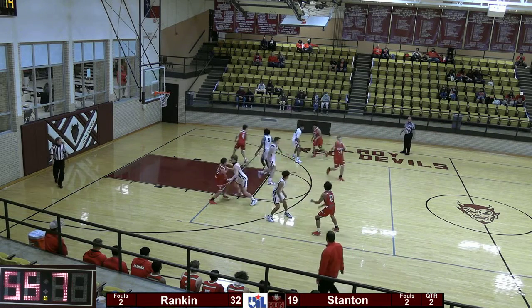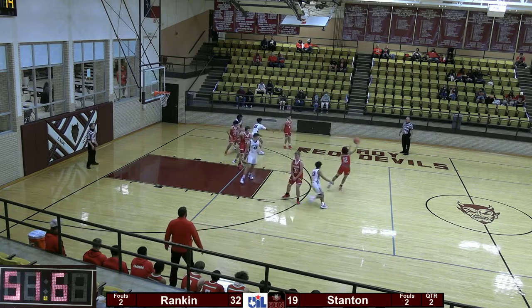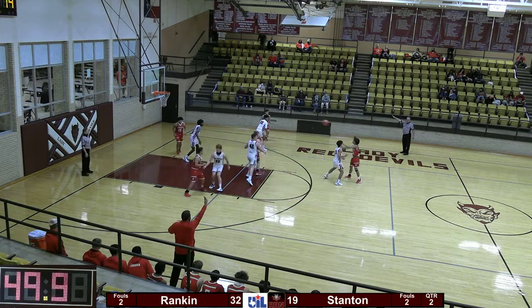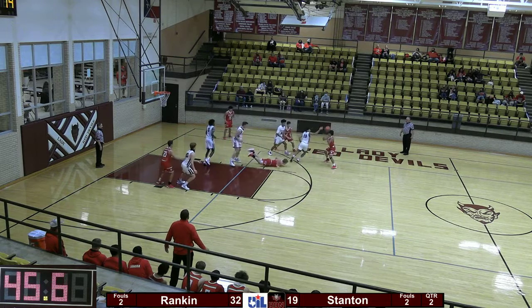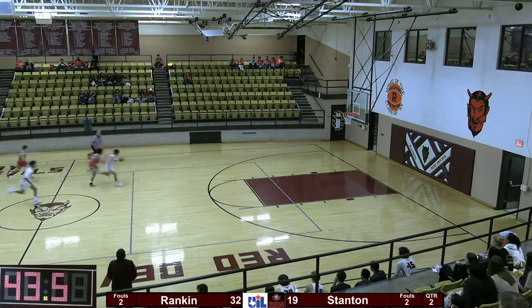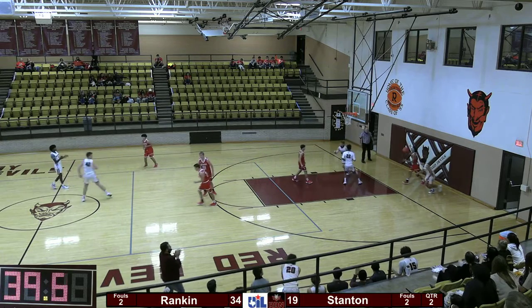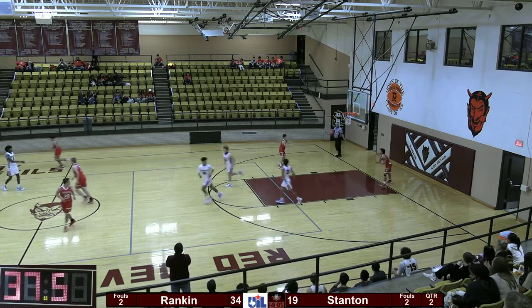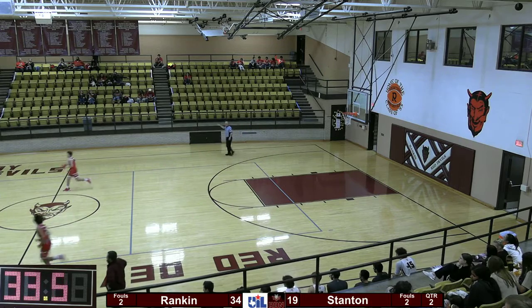Number 12 for the Stanton Buffaloes, top of the key, goes to 31 down to 4. A lot of movement there by the Red on Stanton's side. 31 with the ball. Oh, Mateo with the steal. Rodriguez coming coast to coast. He's in the paint, up for 2. Soft off the glass, 2 points. Great play by Rodriguez. 34-19 now the score.